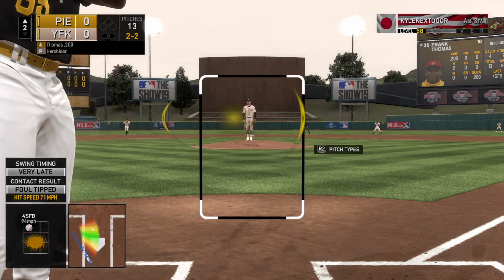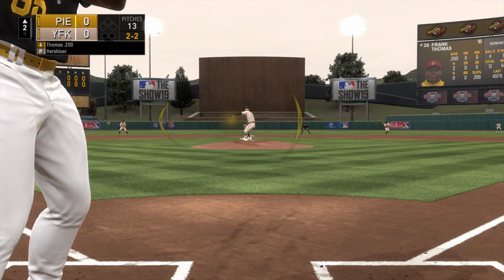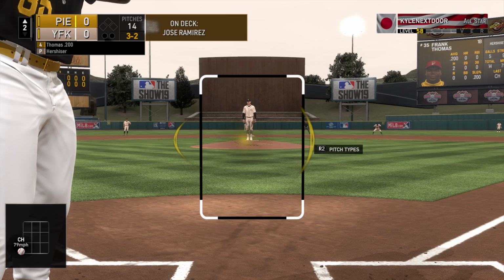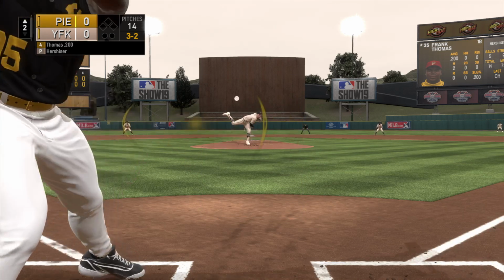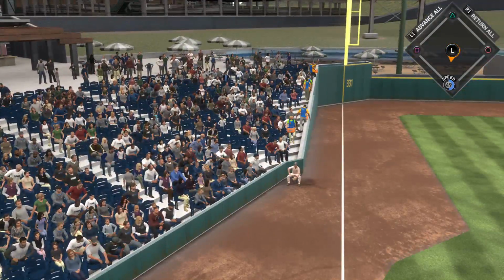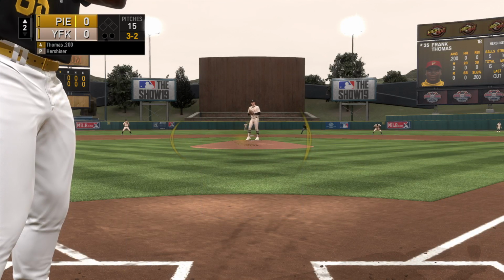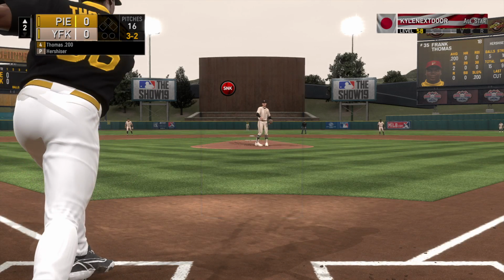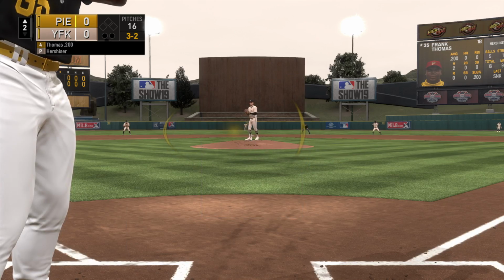Fouled away. Nearly got the inside, but ruled a ball. It's a high fly ball headed for the left field corner. If it stays fair, it's gone. Nearly a big fly to start the inning. Instead, a foul ball. The next 3-2.